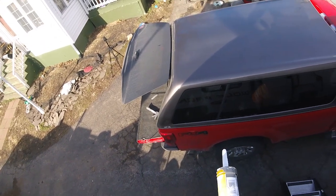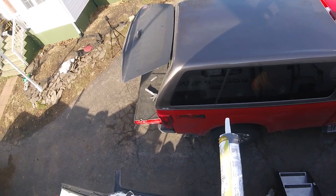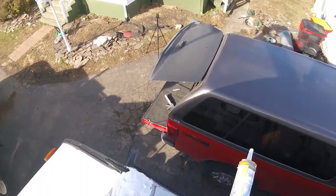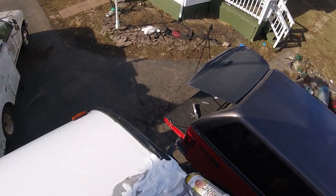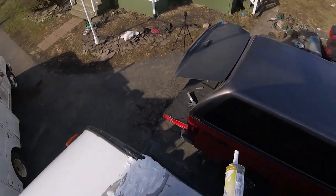Our caulk repair here is just about done, and I'm kind of hoping that that'll level out, look a little better. I would make it better, I just don't know how.